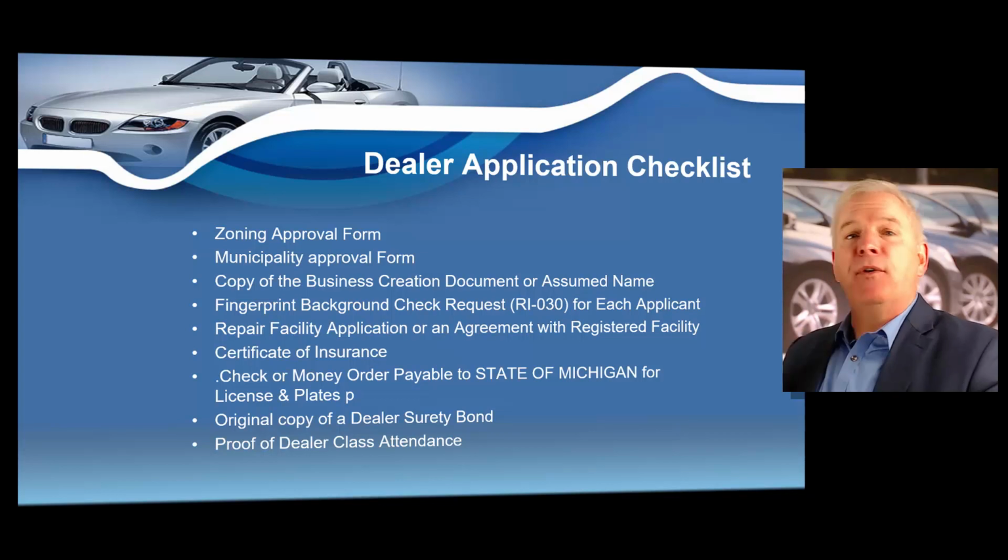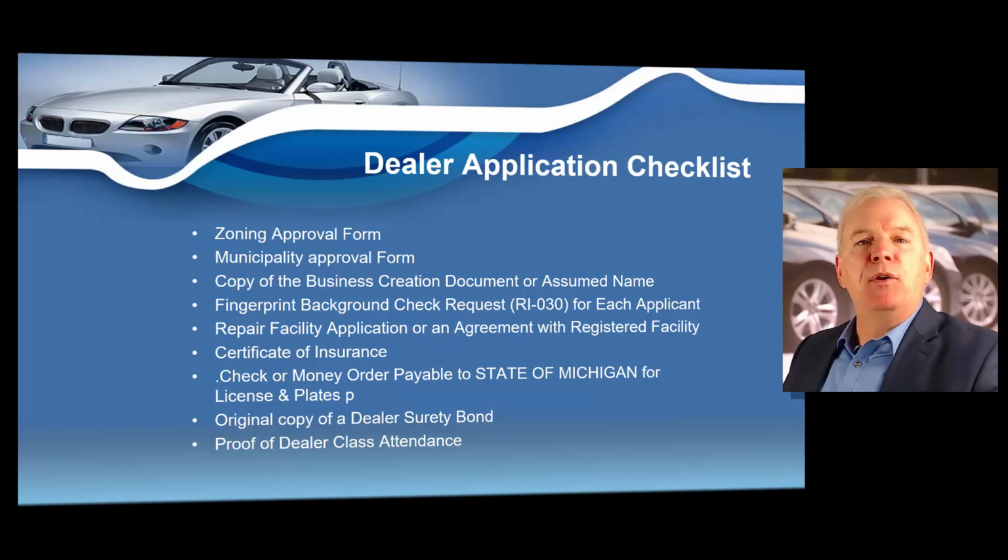So we're going to submit the zoning approval. We're going to have the copy of the business creation. You can get that from the Secretary of State. You're going to have your fingerprints done. You're also going to have that repair facility agreement. Okay, if you do not have a repair facility, you have to have an agreement with another repair facility, and then a check or money order payable to the state of Michigan. Don't forget your dealer surety bond, and you're going to get a little receipt in your dealer class that says you've taken your training class.